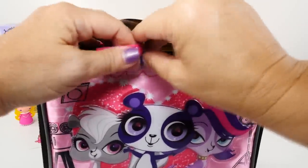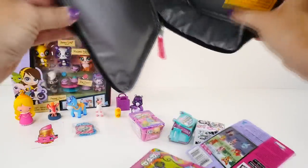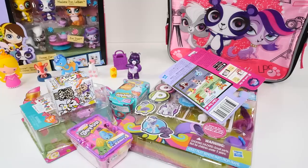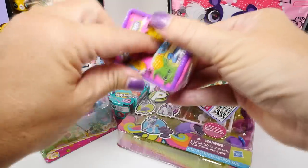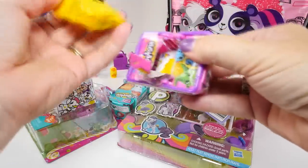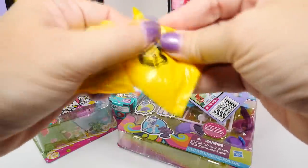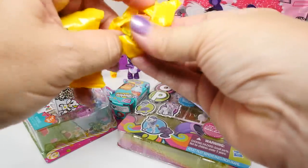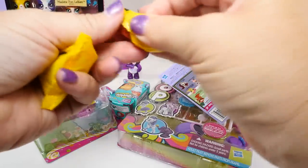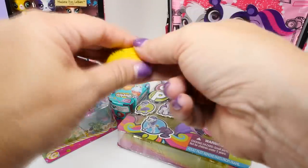Let's see what we have in here. Aha! Lots of goodies. More surprises for more fun. Look! Shopkins season two. Here we go. One and two. This feels like a waffle. Am I right? Yes, I am. Look, I'm pretty sure this is Waffle Sue. Look, and I'm not sure if she's a common or a rare.